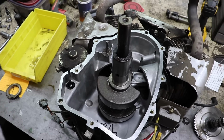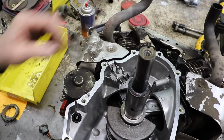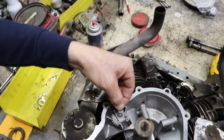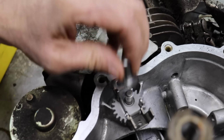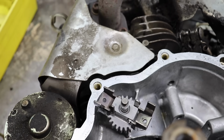And then take your new governor gear. This has already got oil on it because it's pretty oily. And you can drop that on. Then get your new clip. And all we want to do is just start it a little bit. So take this and just push it on the shaft a little bit. Not all the way down.